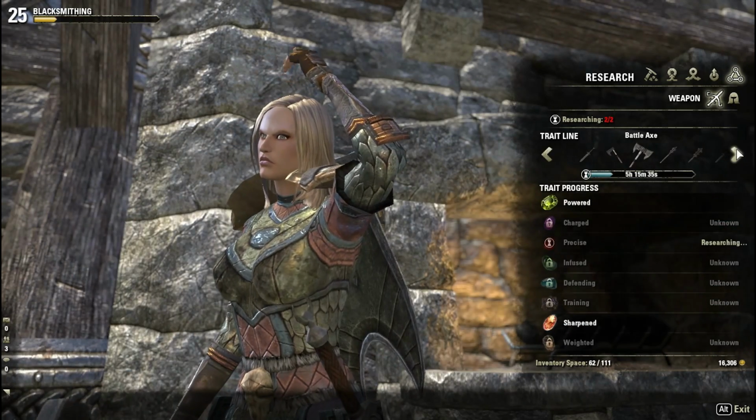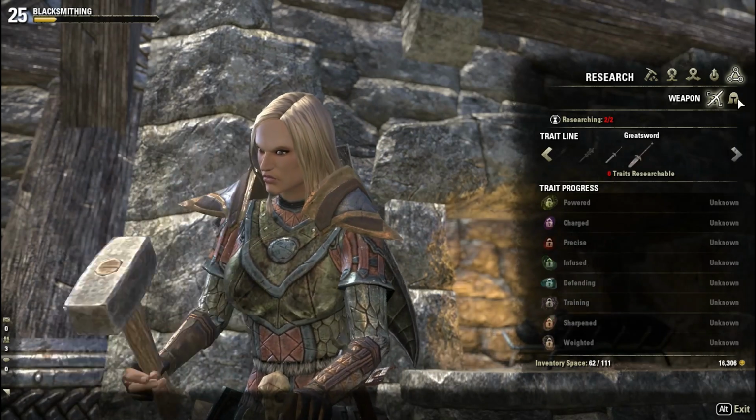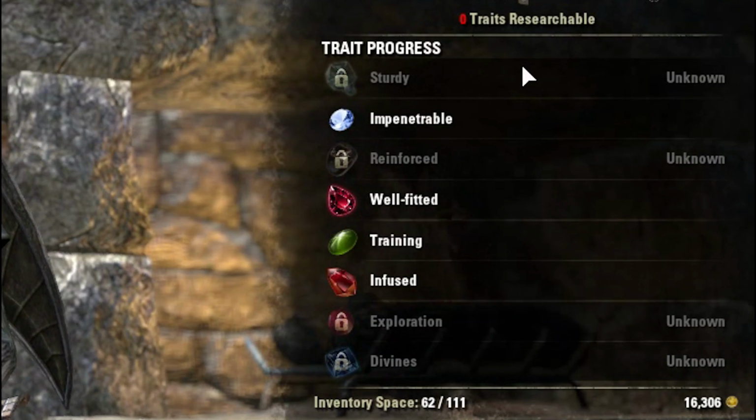It's for all weapons, bows, staffs, and all blacksmithing weapons. Now we'll go into the 8 armor traits. You can also apply these to shields.